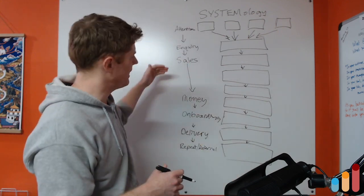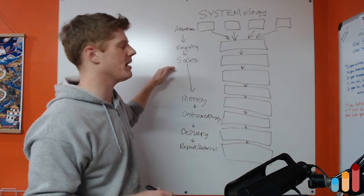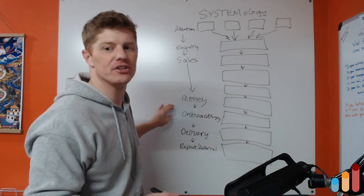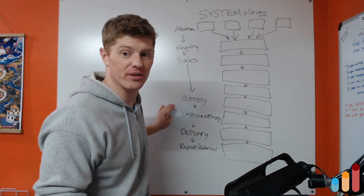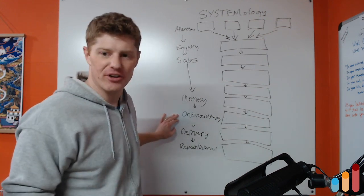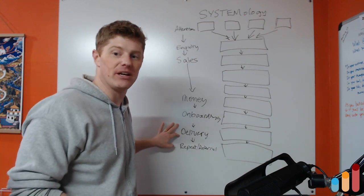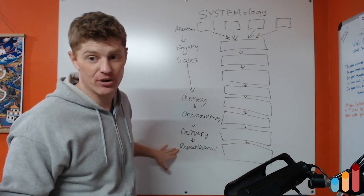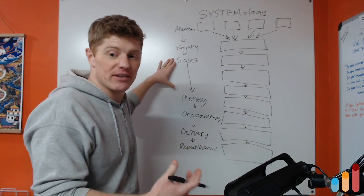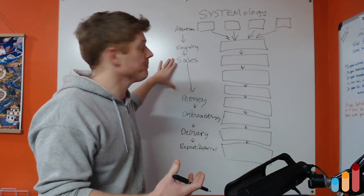And when you do that, maybe you do a fairly good job. Let's say you do a fairly good job with sales, and you do a fairly good job with, I can send people invoices when they ask for it and cash a check at the bank. And you do a fairly good job with onboarding and delivery. Maybe you don't have great repeat referral, but because you didn't have this system in place, you don't have a lot of awareness about that, right?